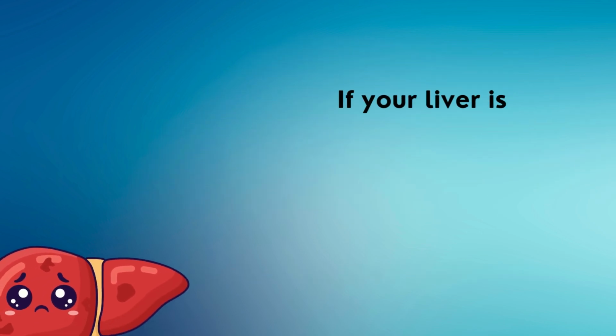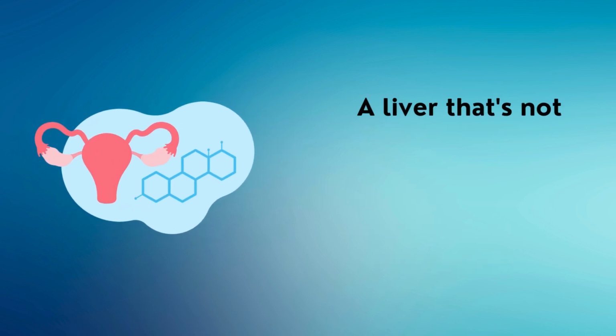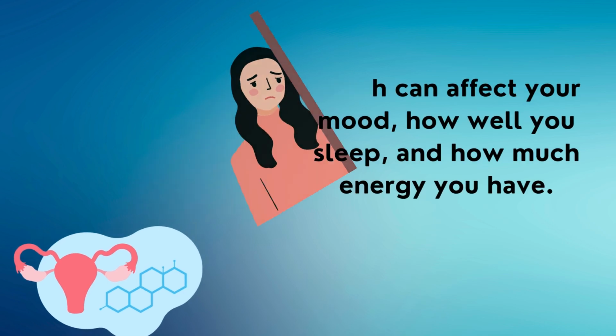If your liver is also inflamed, which doctors call steatohepatitis, you might feel even more tired. A liver that's not working well can also mess up your hormones, which can affect your mood, how well you sleep, and how much energy you have.